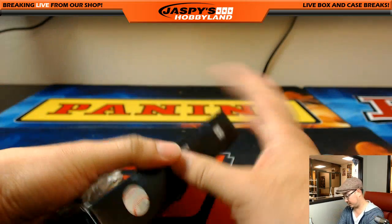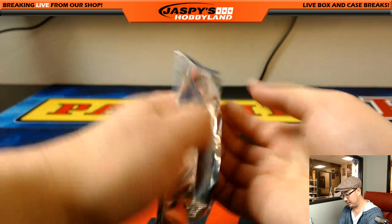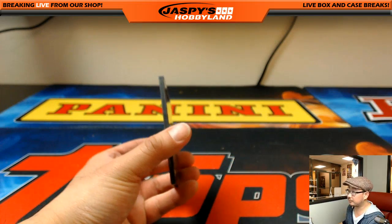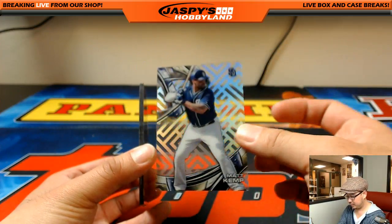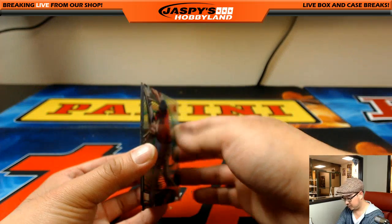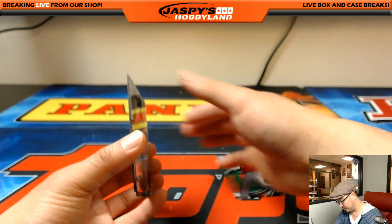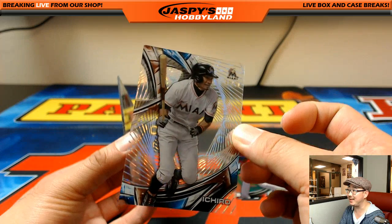I wish I could put everyone on the board, but unfortunately, that can't happen. But good luck to everyone. Cross your fingers. Cal Ripken Jr. Padres edition of Matt Kemp. We got Nomar. We got a nice David Ortiz for Greg N, 6 out of 99. And back here is, wow, Ichiro to 32 to 50.